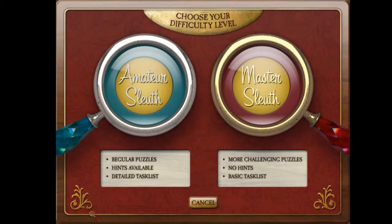So, should we play this game on Master Sleuth mode, or Amateur Sleuth mode? Silly question. Master Sleuth mode for the win! Although I feel kind of sad I don't get any hints on Master Sleuth mode. I guess the task list will have to serve as my hint button.